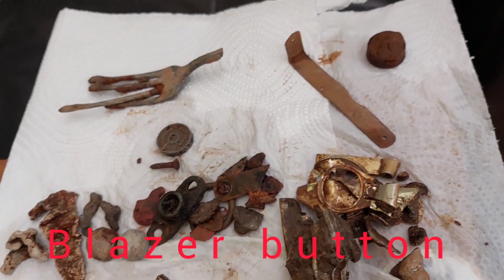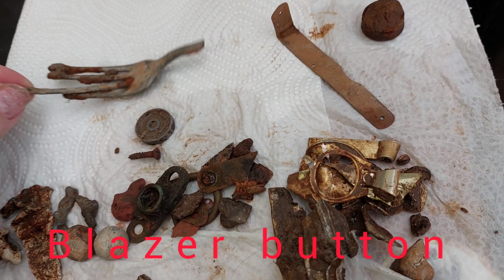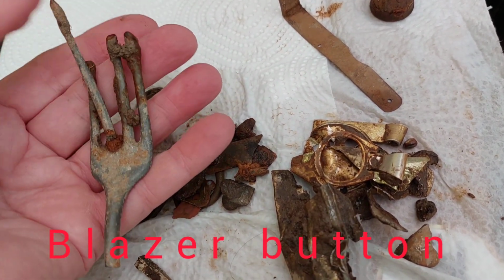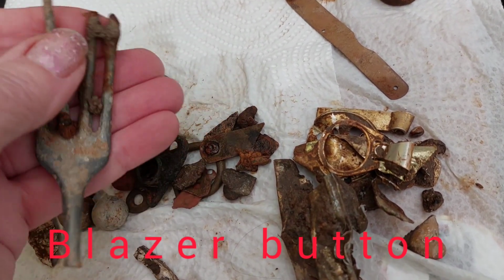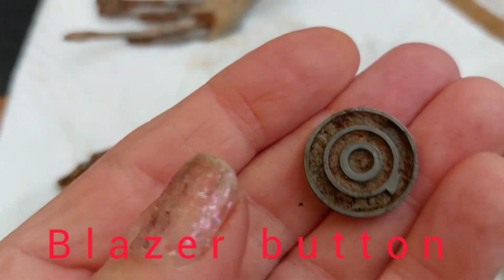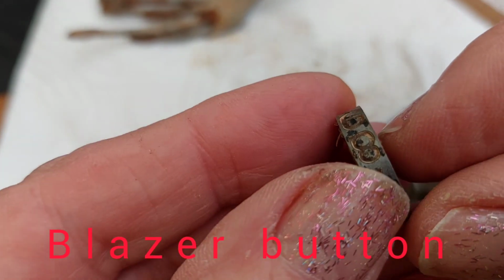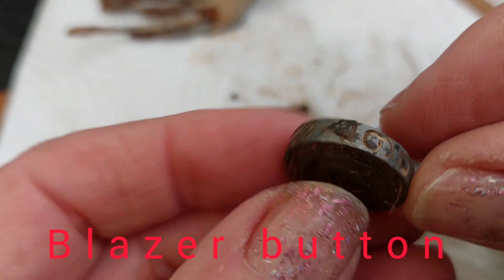So we made it home. As you can see, here's some of the bits that you don't actually see when I'm out. So there's this fork. Look at the length of that prong. It was a massive fork. This one had me stumped. I picked it up. I thought, oh, there's writing all the way around that. There we are.